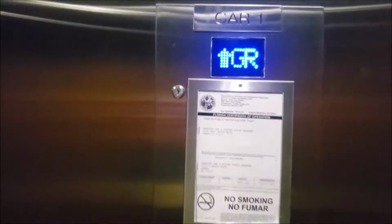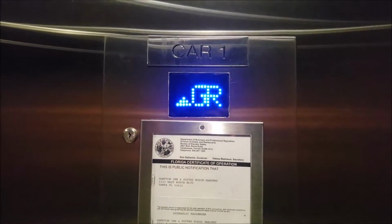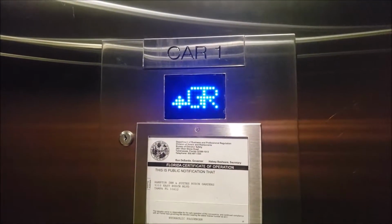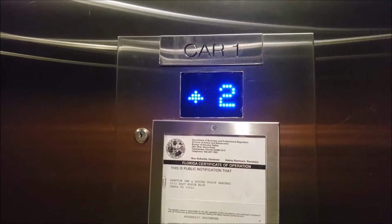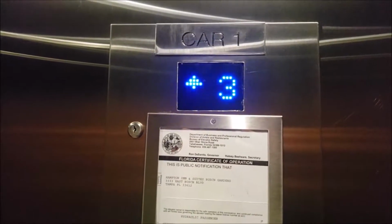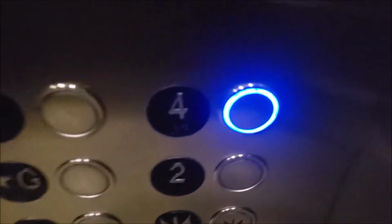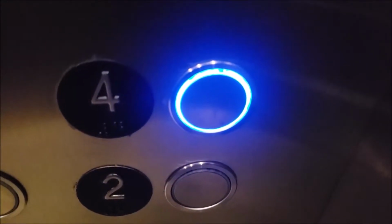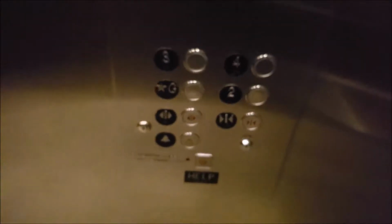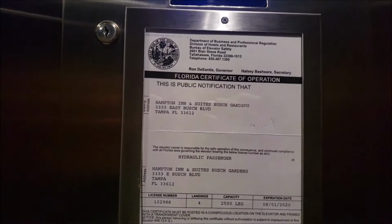These are the elevators at the Hampton Inn Suites in Tampa, Florida. Across the street from Busch Gardens, that is. It's got a G. Here's your inspection certificate. As you see, it is the Busch Gardens location.